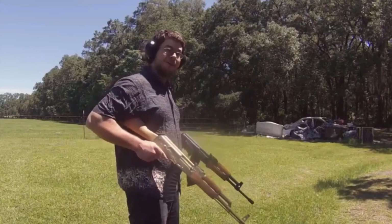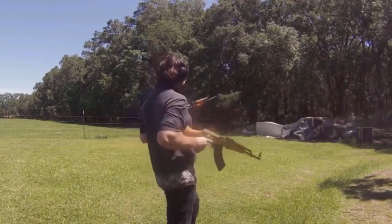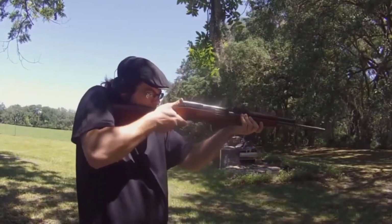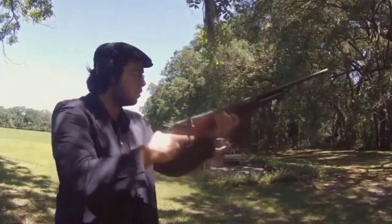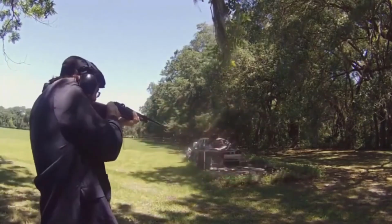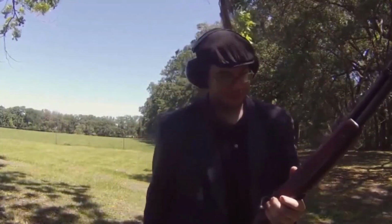Been a little while since I've done this. Bonnie and Clyde be damned. Poor man's Garand. It's a shame that bolt action shotguns aren't more mainstream.